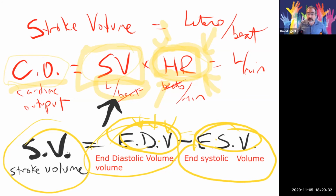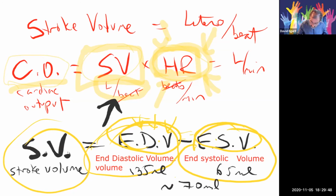Did that make that clear? Typically, the values for this are about 135 mils for end diastolic volume, about 65 mils for end systolic volume, so about 70 mils stroke volume overall. So this is typical.